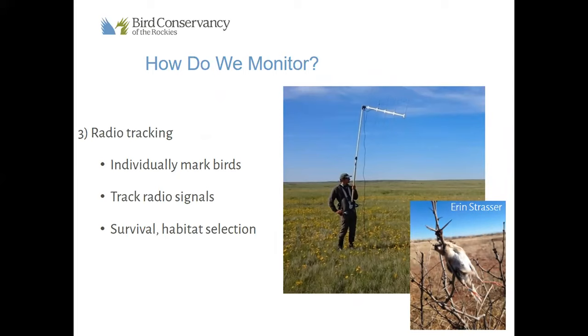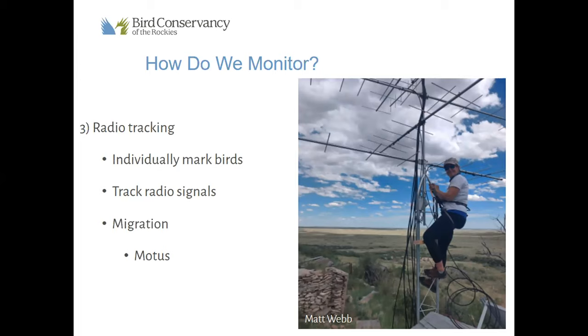Radio tracking also allows us to study and monitor birds as they migrate between their winter and breeding grounds so that we can learn about their movements and the locations that they use during this important period. At Bird Conservancy, we are expanding a network of automated radio telemetry stations across the Great Plains to learn more about grassland bird migration. This effort is known as the MOTUS Wildlife Tracking System, or just MOTUS.